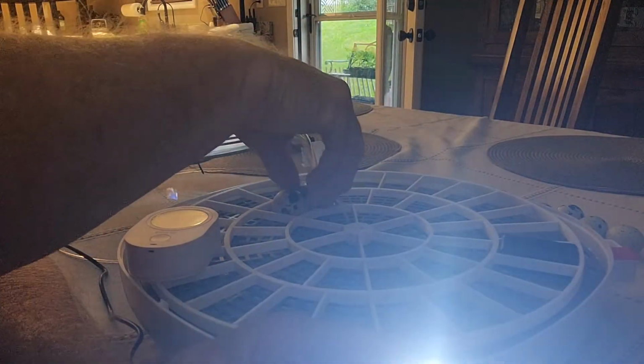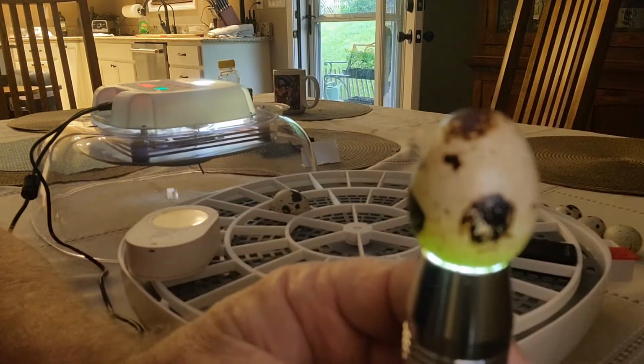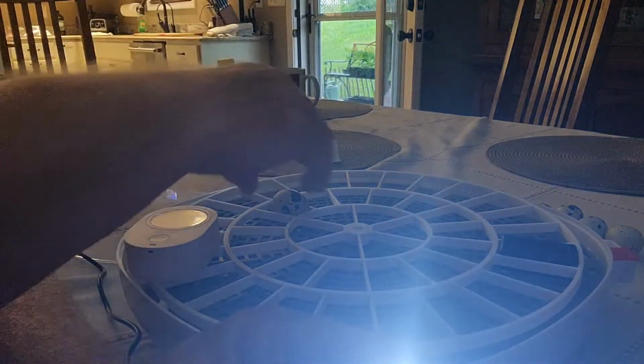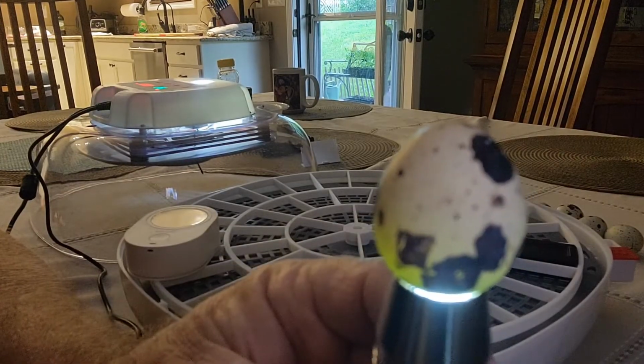I have 2 to go now. Whoa, this one is definitely fertile. You can't see through it, okay? And if I turn it upside down, you can see there's life in it. So I've got 5 eggs. Here's the last one. And it looks to be also fertile. Holy cow. Okay.